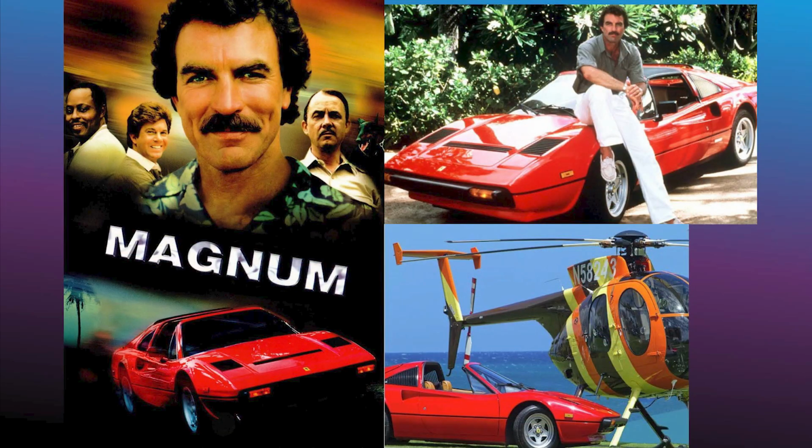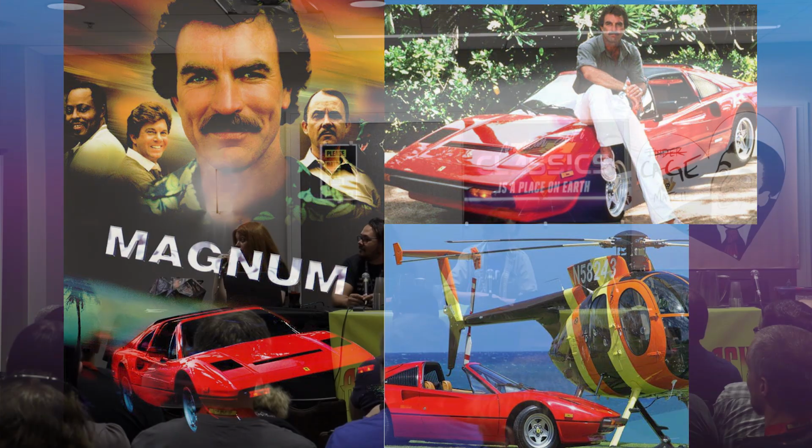So Magnum PI was one of my favorite shows as a little kid, and that's weird, but it was. I guess I just thought he was the coolest, and that car was really cool. We have 2 Magnums here right now, right here in the room, so thank you guys for coming out.